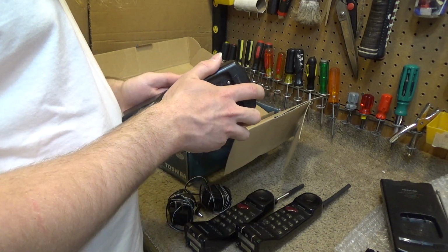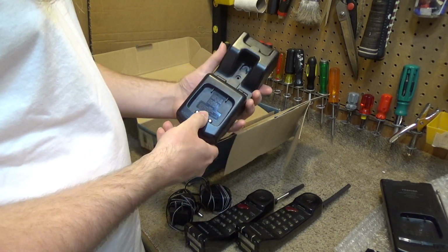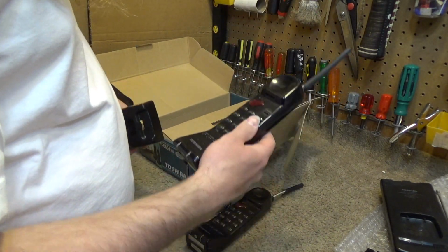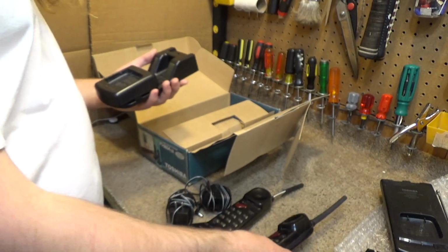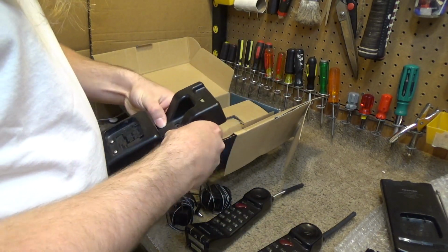This looks like... Oh, I see what this is. This is to put the extra cradle on the wall. Okay, that's kind of clever. And given the wear at the top, I would suspect that this was hung on the wall. That's pretty clever. I like that.